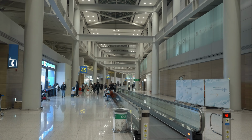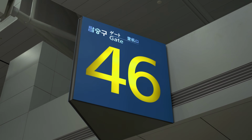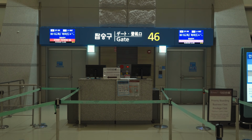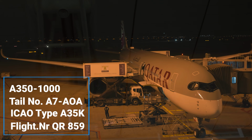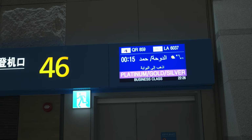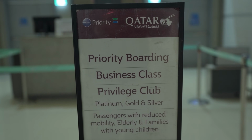I purchased the business class light ticket, which doesn't include lounge access. However, I have a Priority Pass, which usually grants me access to lounges. Since it's a red-eye flight, most of the lounges were closed, so I couldn't access one this time. Business class passengers got to board first, and the boarding procedure went very smoothly.